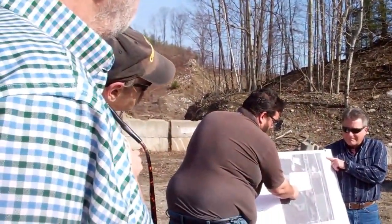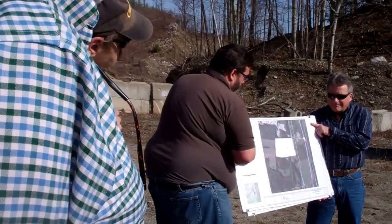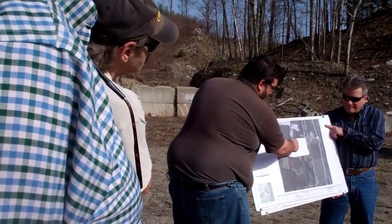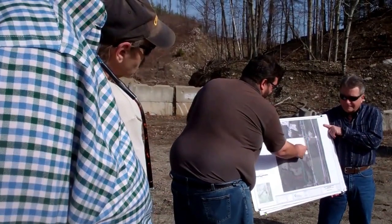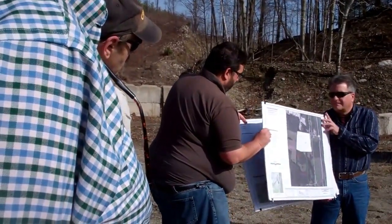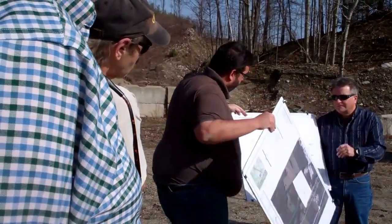is this wall of gravel that's shown here with the contours, and then we're going to walk through the rest of it, which would be the areas that are right in here. This is the area that's being proposed. This area down here is not being proposed at this time, or being proposed at all.